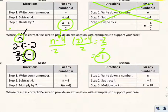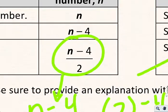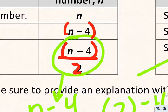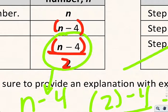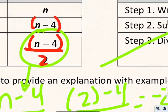Now let's examine these two expressions to see what went wrong. So here is kind of like a distribution problem. We have this n minus 4, and then we have to divide the whole result by 2. n minus 4 happens first, it's the second step. Divide the whole thing by 2. That's why we have this fraction bar over the entire n minus 4 in parentheses.